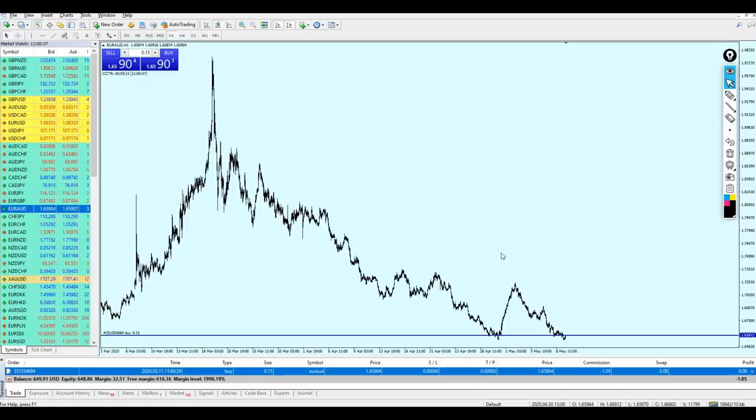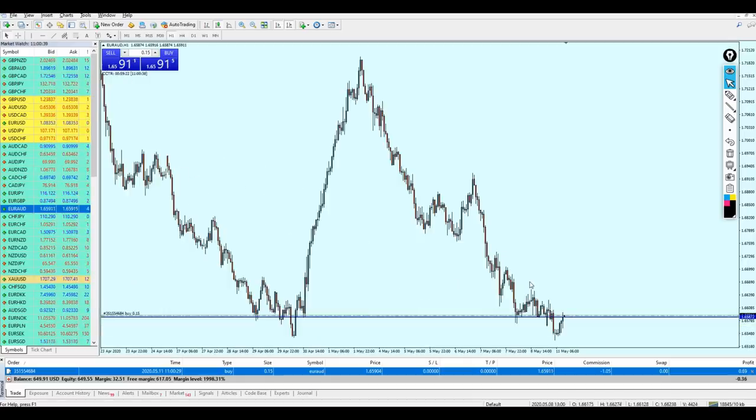Actually, this signal is very valid. As we can see, we are on the creation of a double bottom and we are right now on this support level. So I totally agree with this signal that it is really good for the buy. And as we can see, the signal or the trade is already going into the profit.